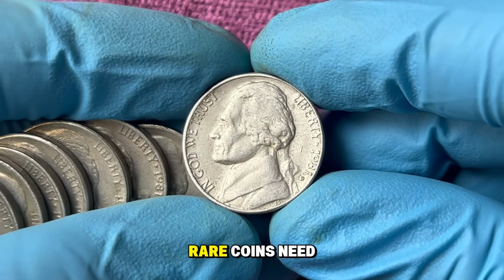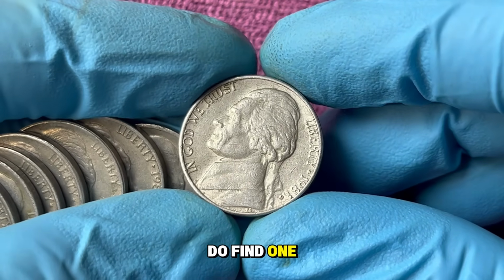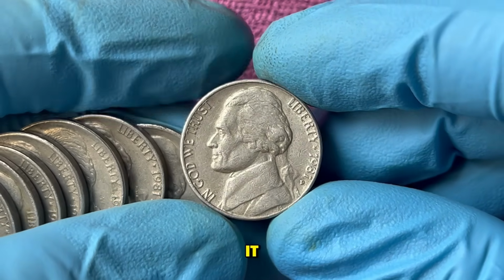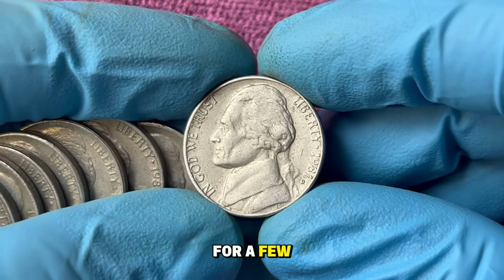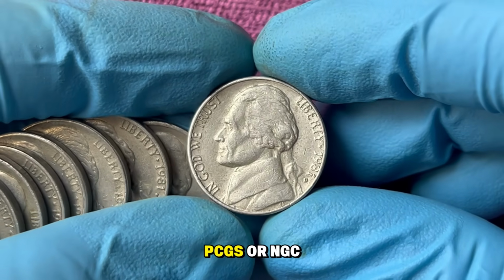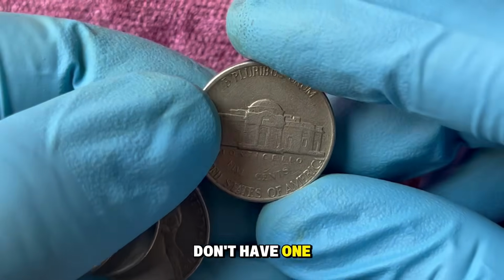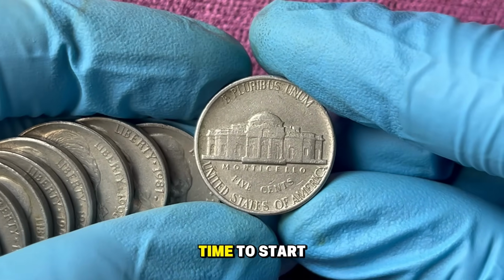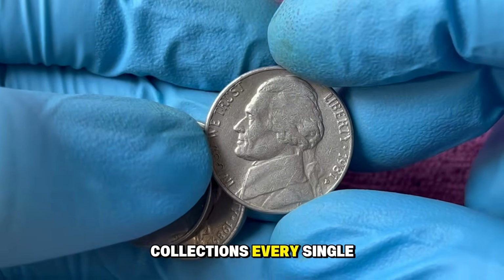Consult an expert. Rare coins need professional grading to determine their true value, and if you do find one, do not spend it. Do not clean it. And definitely don't sell it for a few bucks at your local pawn shop. Instead, get it professionally graded by PCGS or NGC, the top authorities in coin authentication. And if you don't have one yet, now is the time to start checking. Coins like these are disappearing into collections every single day.